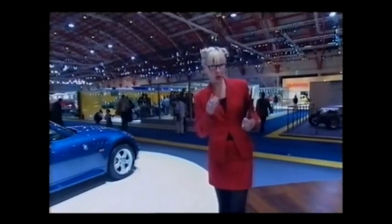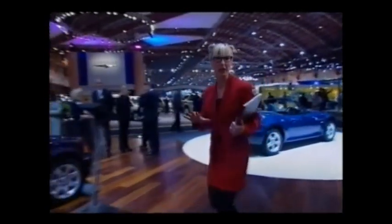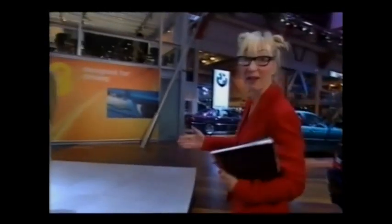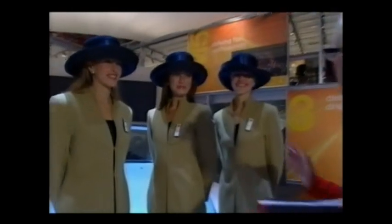Now, as anybody on the cutting edge of fashion will know, this season the cowboy hat is the thing to wear on your head, especially if you're a supermodel or a pop star's girlfriend. And here at the BMW stand, we've got a variation on the theme of the cowboy hat. Not a cowboy hat itself, but quite equestrian in style. It's a bit like Ascot all of a sudden here, isn't it?